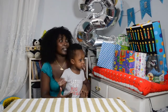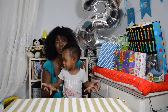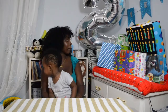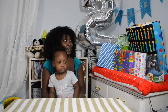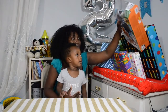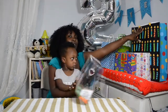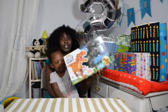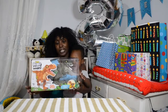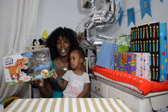Unboxing, even though he started unboxing a few of them when we were doing his shoot because they were a part of his props. So let's just show you the one that he has opened, which is from Daddy and I, his dinosaur, which he loves. He was a little bit afraid of it at first, but he loves it. It's still in the packaging because I had to show you guys.